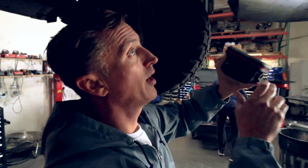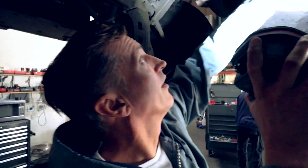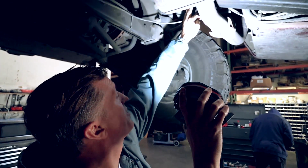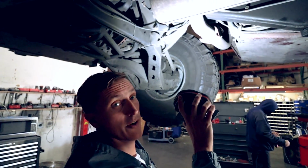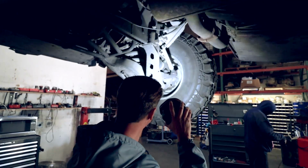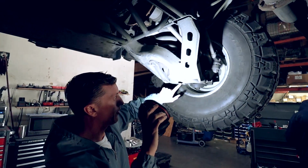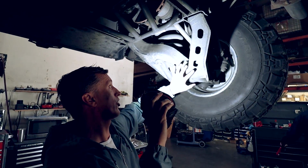But again, going over the truck, there's really no rust at all. This is just surface rust right here on the exhaust, normal. There's a little minor rust here, but that's not necessarily anything more than surface rust. Not an issue at all. The areas you want to watch out for are going to be down in here. If you have any rust that's going on, it's going to definitely show in the lower control arms.